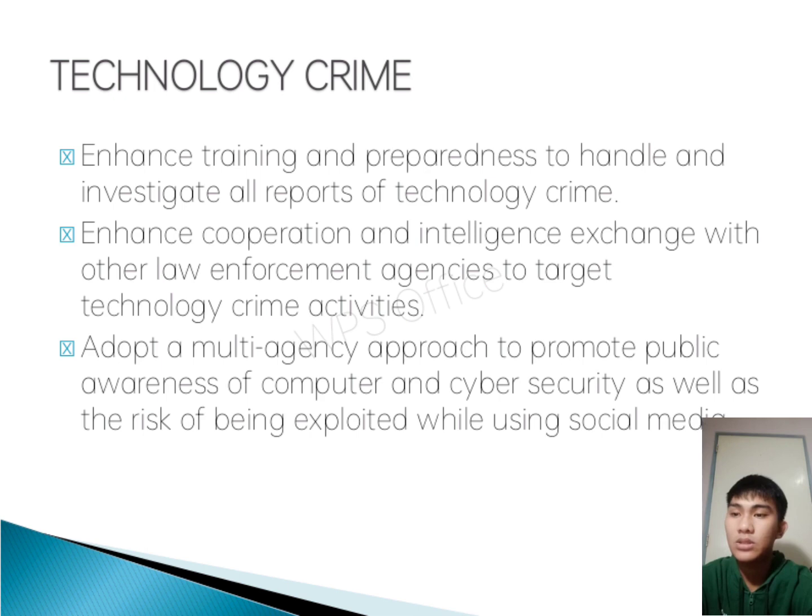Na nag-exchange or may cooperation at may nakukuhang intelligence na nagpapalitan po na nag-exchange with other law enforcement agencies para ma-target daw po yung technology crime activities.